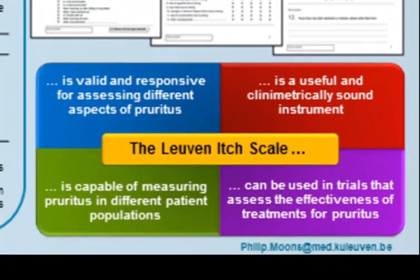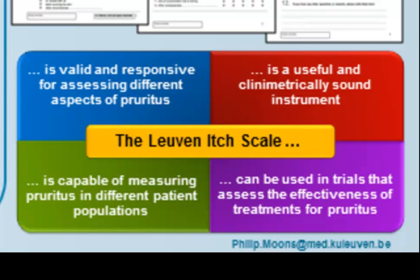To come to the conclusion, the Leuven Itch Scale is valid and responsive for assessing different aspects of itch. It is a useful and clinimetrically sound instrument. It is capable of measuring itch in different patient populations, and it can be used in trials that assess the effectiveness of treatments for pruritus.